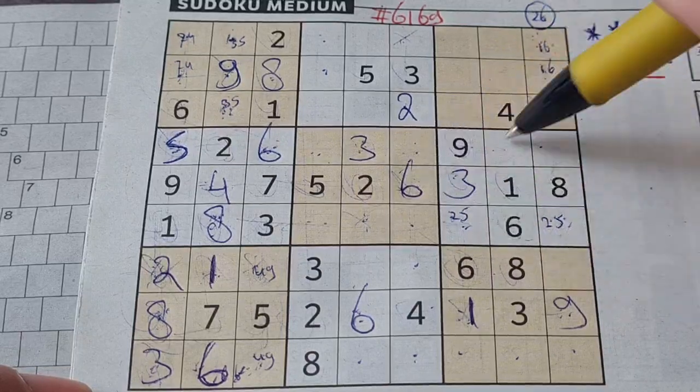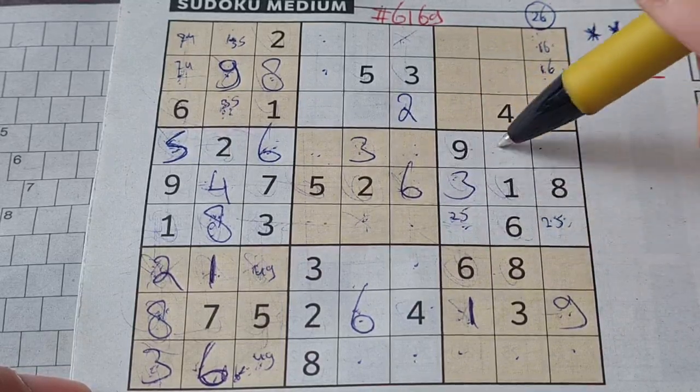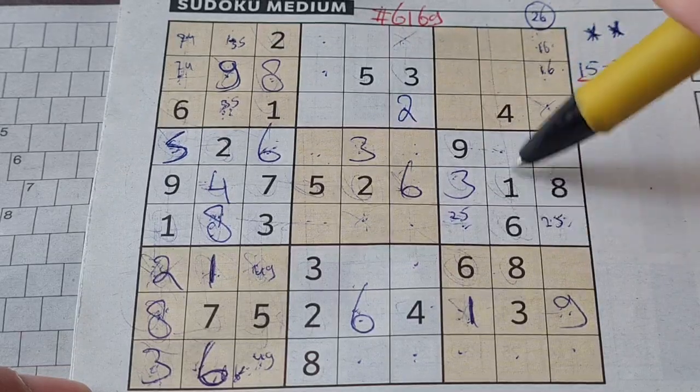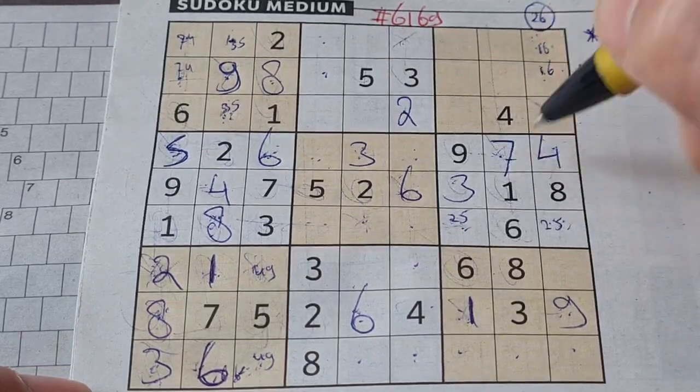The other pair in this big square are the numbers, the 1, the 2, the 3, 4 is missing, the 5, the 6, and the 7 is missing. 4 and a 7. We have a 4 in this column, no 4 there. 4 should be here, and 7 goes there.